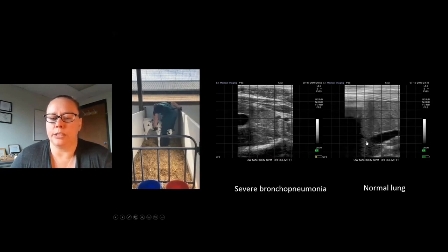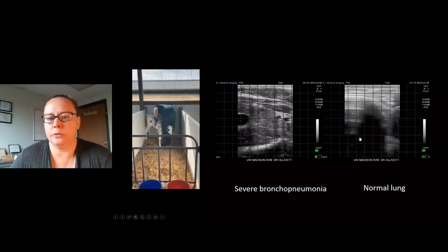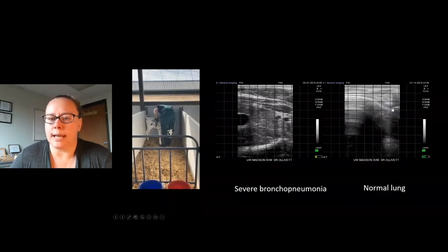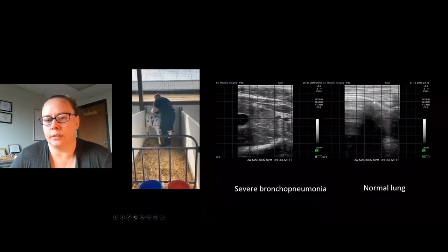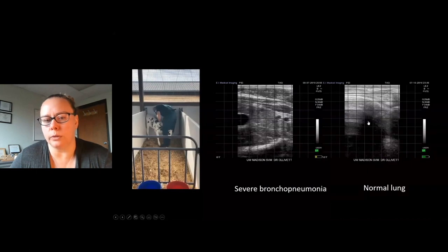And what I want you to appreciate on this video here, if I get to the right loop, is there are a lot of horizontal white lines. This bright white line is the surface of the lung. And then when we see horizontal white lines underneath it, that tells us that lung is air-filled and that lung is normal.